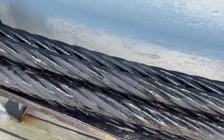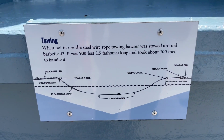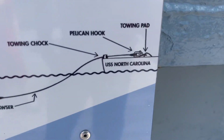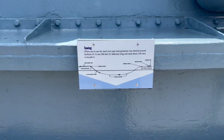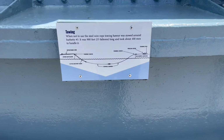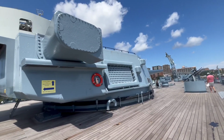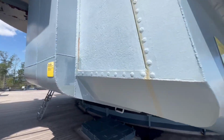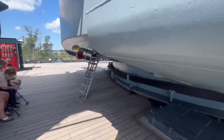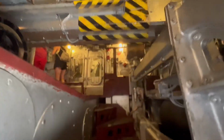This giant thick cable here, it's actually a tow cable. Here's the display. It took about 100 men to handle. This cable is huge. So you just take it, throw it off the front, hook it to another battleship, you get towed away if you needed to. So here we have the turret, the long guns there, big guns, 60-foot barrels. It does say the turret is open right here. We may climb inside and duck our head down, climb on up in.